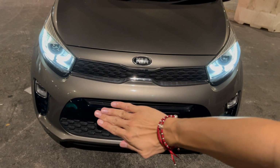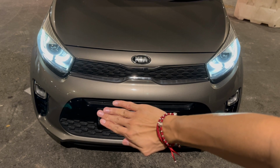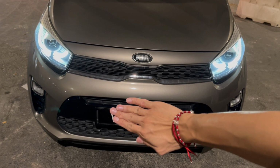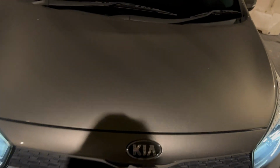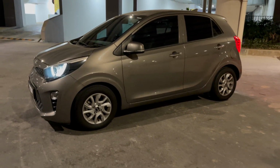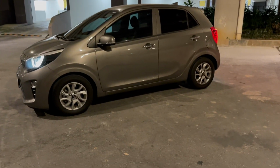As you can see, the front fascia right here is a Kia family design, with the tiger nose design. As you can see, the bonnet is actually quite short. So it's a very compact car. It's an A segment hatchback. So here's the side profile.